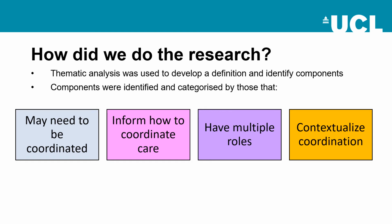The second is components that tell us how to coordinate care. These components provide ways in which care can be coordinated, for example, having a care coordinator. The third group of components are those that have multiple roles, and these are components that outline how care could be coordinated, as well as what components could be coordinated in a care pathway. For example, care planning. Now these components are almost a combination of the blue and the pink, but these components have both of those roles.